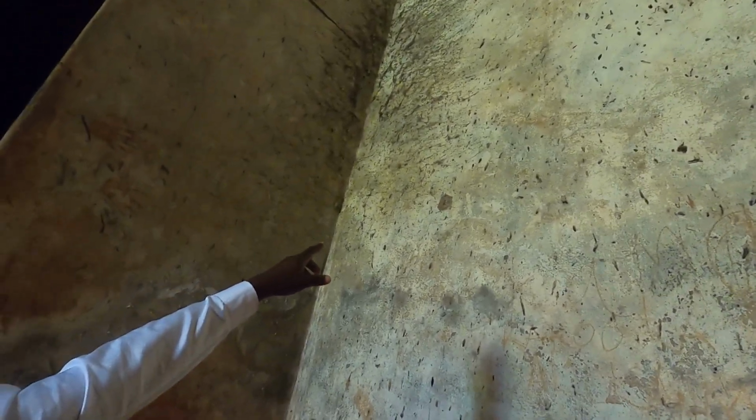Now, when you look at this wall, there are some bullet holes. There is this one, and then there are 3 more up there, and then there is another one here. So this is proof that there was some bit of shooting. So probably there are some prisoners who were shot to death, and maybe these bullets were stray, or they were used to intimidate the prisoners in order to extract information from them.